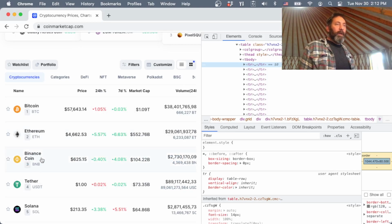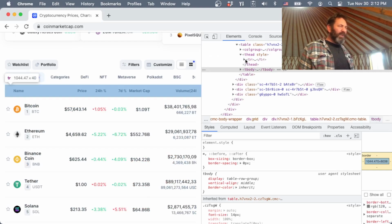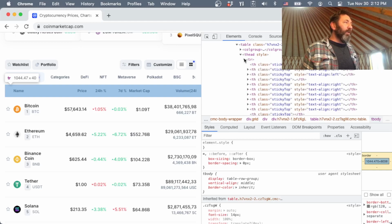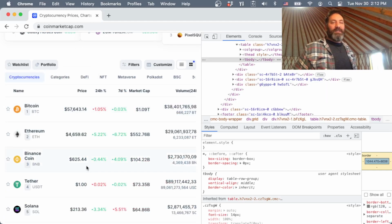BTC is Bitcoin, Binance coin, which a lot of other coins are based on, which I think is based on Ethereum or a fork from. I don't know. I'm not a crypto expert. So anyway, what we can do is get this table contents using Selenium WebDriver.